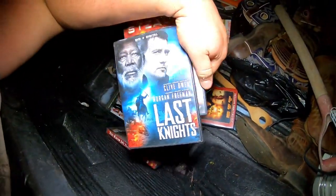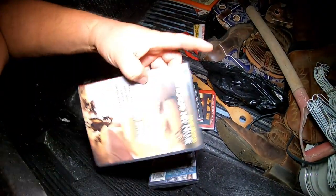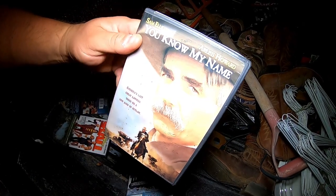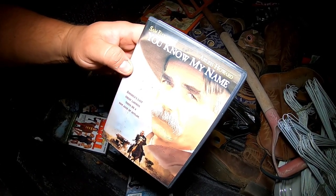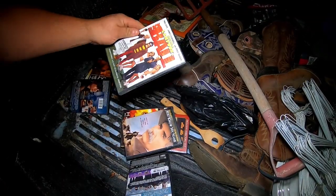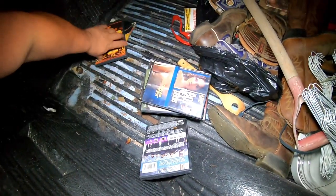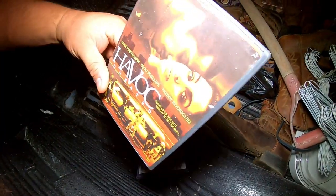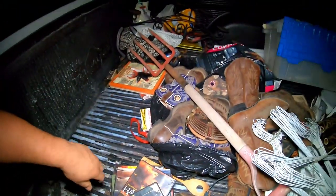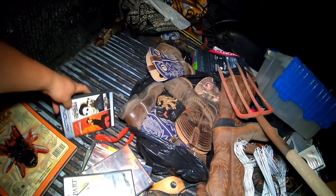That's a good movie. Stealth. I think I've seen that, but I don't really recall. You Know My Name. Never seen that or even heard of it, but Sam Elliott is the man. Prove me wrong. He's awesome. Love that guy. Never even heard of that. Let's see. The Boy Next Door. Havoc. And A Man Apart. That is a great movie. So good. We need to get that. Hang on one second. Police Academy. A classic.